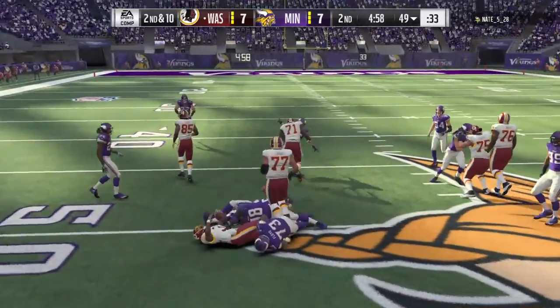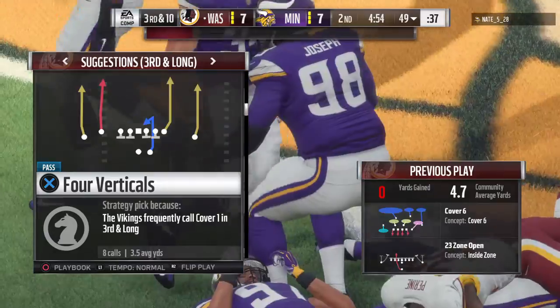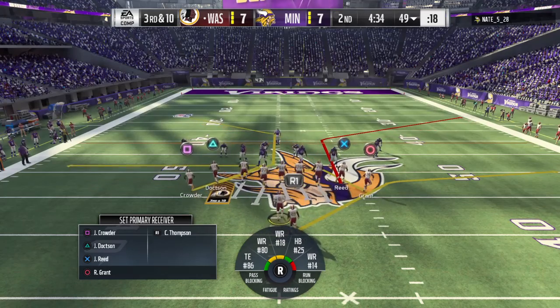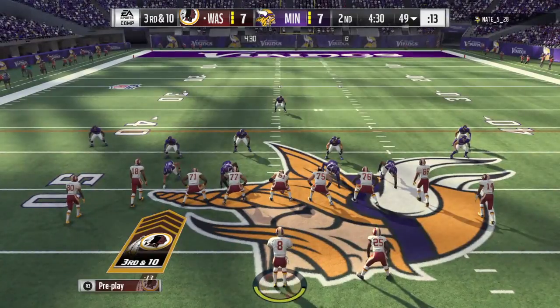They'll run again with Pirine. And nowhere for him to go again. He'll get back to the line of scrimmage. That's it. Back-to-back stops make it 3rd and 10. So back-to-back plays here where he couldn't get anything on the ground. Now you face a 3rd and 10 and assume you're going to try to pass it, right?